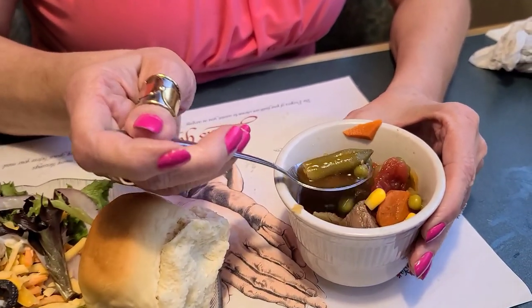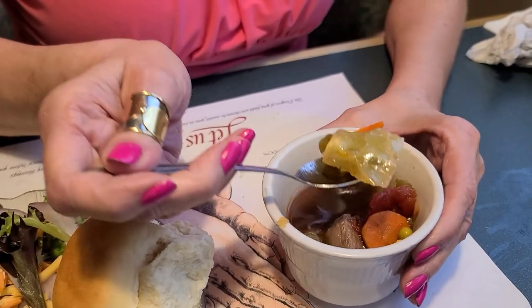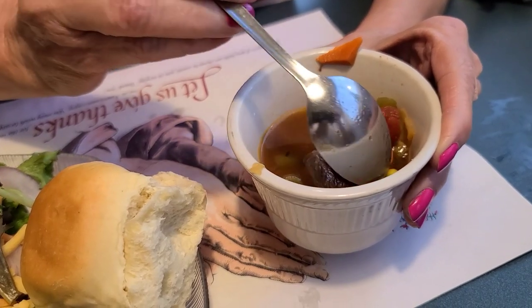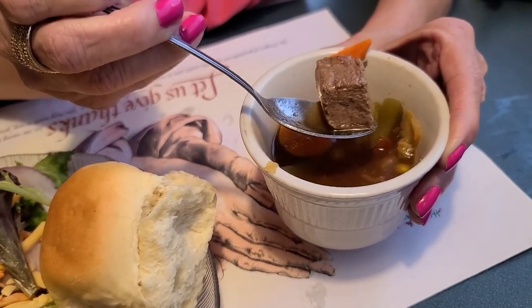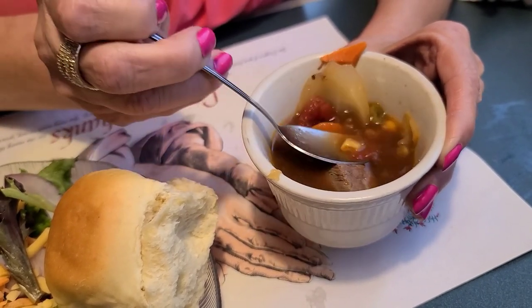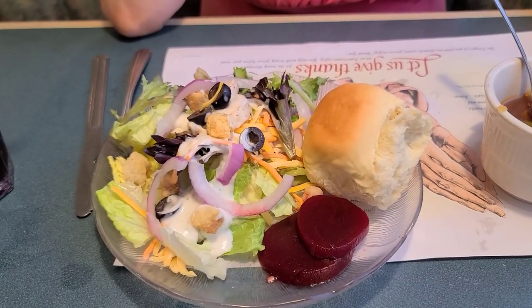We'll try it. Okay. It's hot. The broth's really good, with all those vegetables and the meat. I actually got that piece of meat for you because I'm not a big fan of meat. That's a big piece. I like this. But like I said, I wish I had some peanut butter. And just the basic salad.